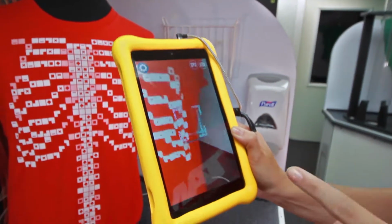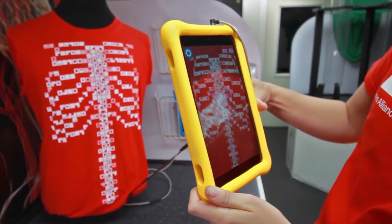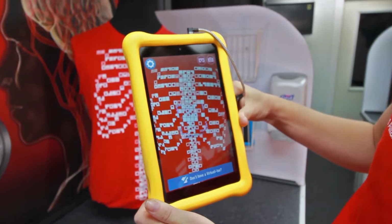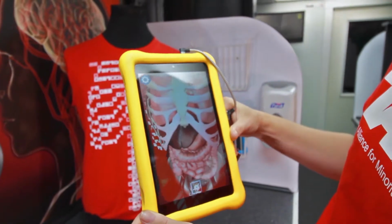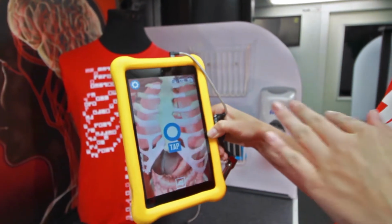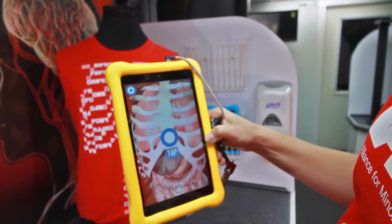We have two of these tablets, so two kiddos can go at the same time. And then when the scanner opens, have them stand pretty far back. It's gonna scan the t-shirt. So right now we see what we would see with our eyes, and now we have an augmented reality digital overlay. And so we see all of the human organs. It instructs us to tap. Kiddos can usually navigate this without much instruction. It's just the nature of their exploration.